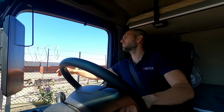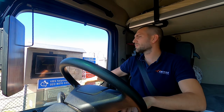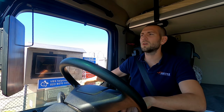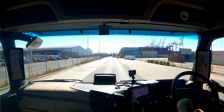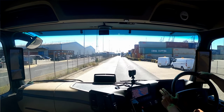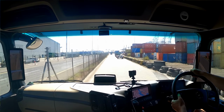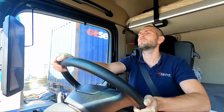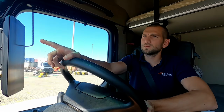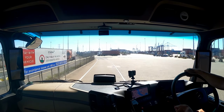Another computer screen. Some of them read your number plates, some of them don't. And the gates are really slow as well. Drive past the transfer 1 allocation point, which is just here. Need to keep an eye out for lorries moving around in here, because they'll swing over and stop you from getting past if they're trying to reverse, but it's quiet here in a minute.